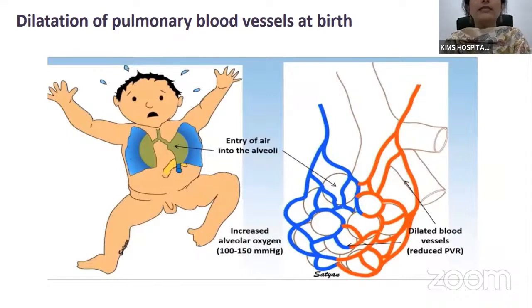So post-birth, baby starts crying with the help of the brain and the fluid from the lungs is expelled out. After initiating 4 or 5 breaths, usually pulmonary blood flow increases almost 5 to 10 times the level in the fetus. And with the entry of oxygen into the alveoli, the vessels are dilated, pulmonary vascular resistance falls, and there is increase in alveolar oxygen to 100 to 150 mm of Hg.